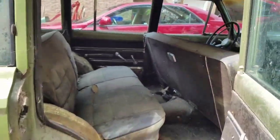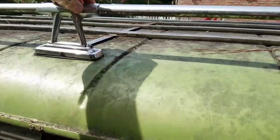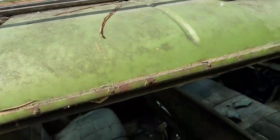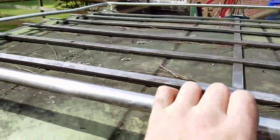There we go. This panel's pretty good. Let's see if the window works. Hey, it works. Cool, got that one sealed up. Still got the rack on top, which is crazy because it's flimsy as hell, but I guess that's how they came. It's just the style. Gotta get up there and pressure wash that off.